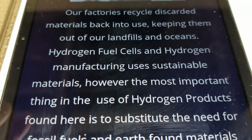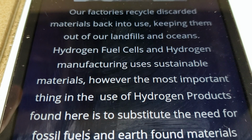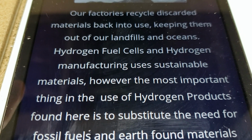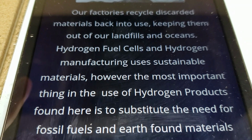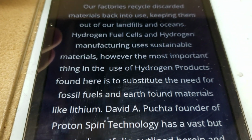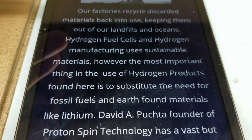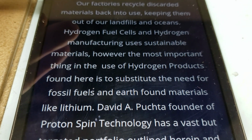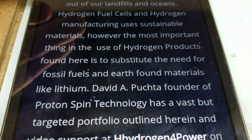We're trying to protect our oceans. Our factory recycles discarded materials back to use, keeping them out of our landfills and oceans. Hydrogen fuel cells and hydrogen manufacturing use sustainable materials. However, the most important thing in the use of hydrogen products found here is to substitute the need for fossil fuels and earth-found materials like lithium.